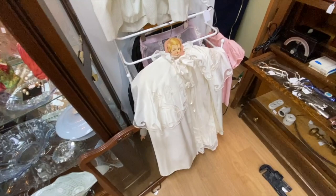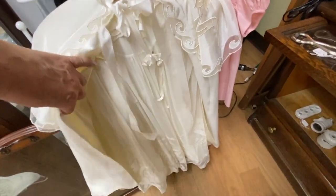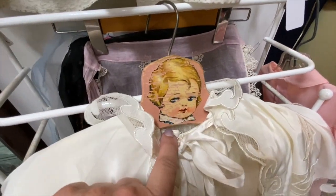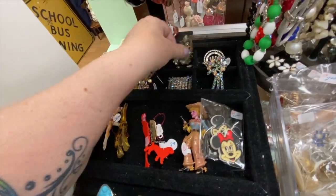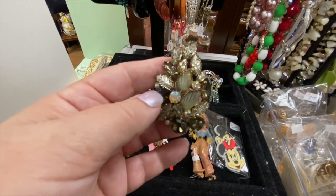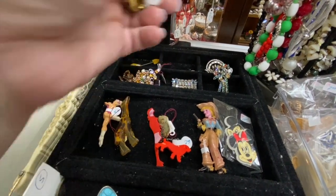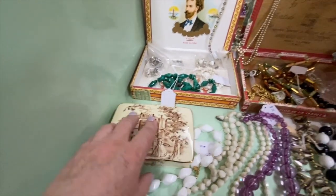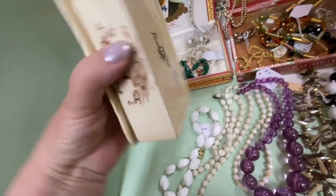Okay. That would be a christening dress. Wow. But look at the hanger. Can we talk about this? Look at this. Beautiful. Vintage brooch. Wow. This one's lovely too. $22. Absolutely. $18, Royal Winton, England.